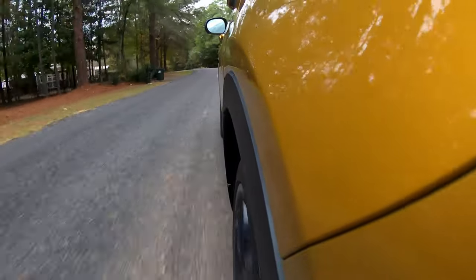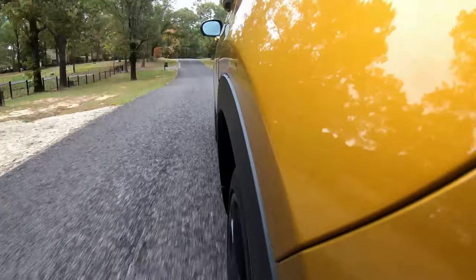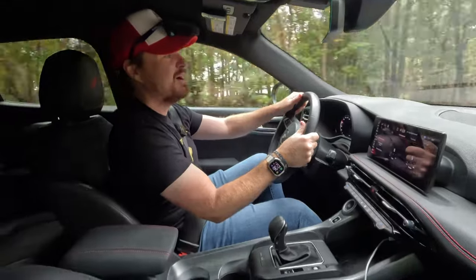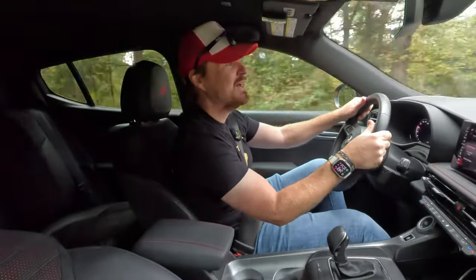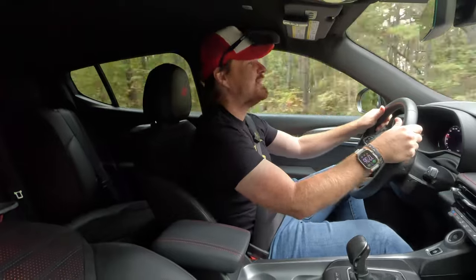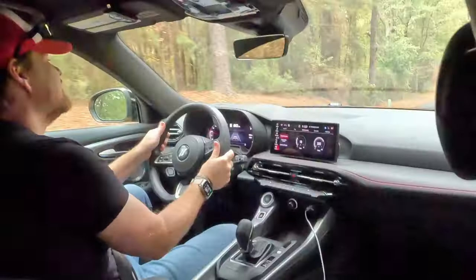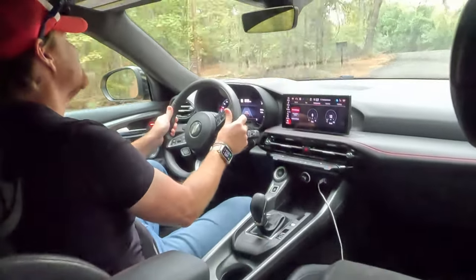Not only is the steering sport tuned, very quick and fun without being overly heavy, the brakes do a great job of very linearly slowing this vehicle down. Given that we have the track package, we do have those up level Brembo brakes that really do a great job of slowing us down and give you a little more confidence barreling into corners in this thing.